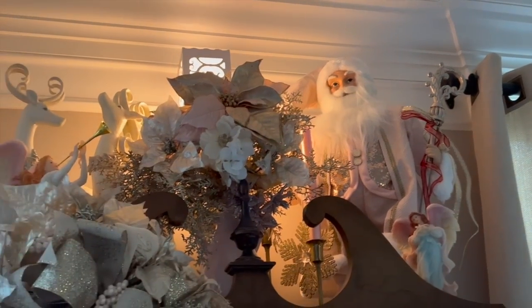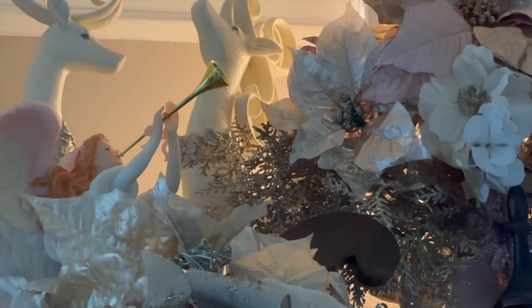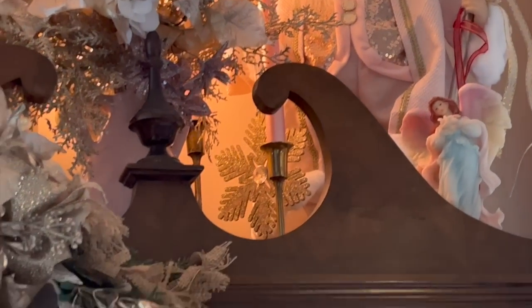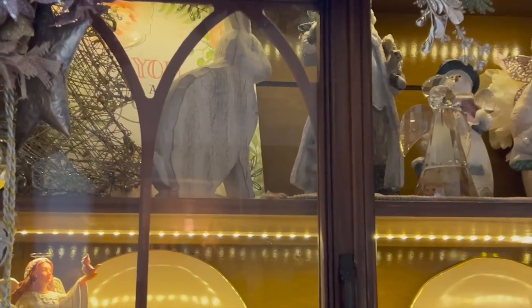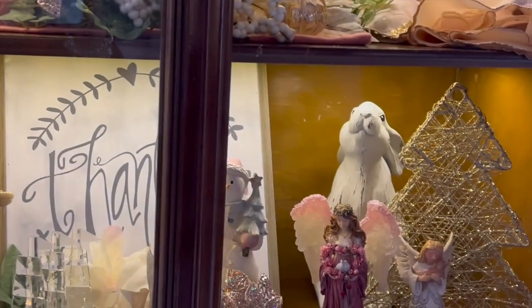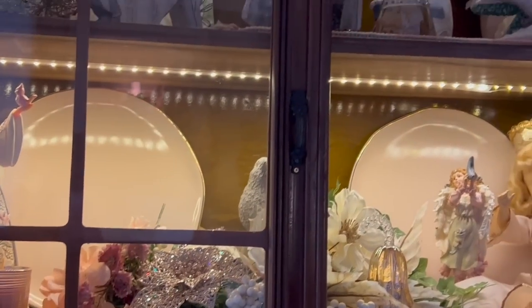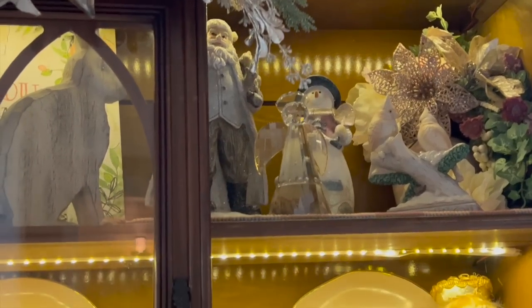I was so happy. And then I have a couple of little reindeer on this side and angels that my mother-in-law gave me. And then each shelf has just a little touch of Christmas, got little gold Christmas trees, one up the top and one there on the bottom. And just touches of Christmas, not anything over the top, little snowman. There's a Santa Claus on the top shelf there. And this is just a soft, sweet, soft design.